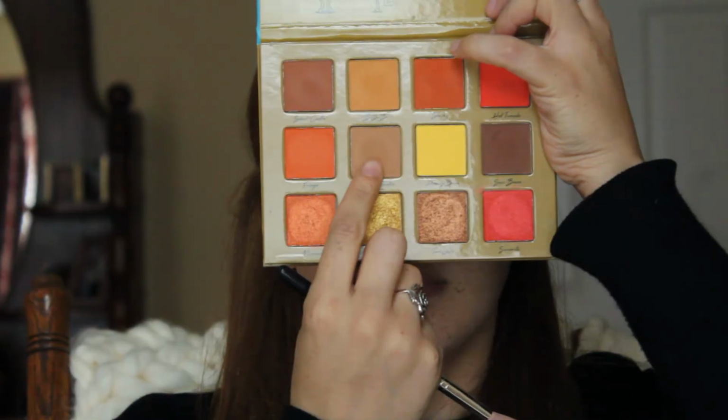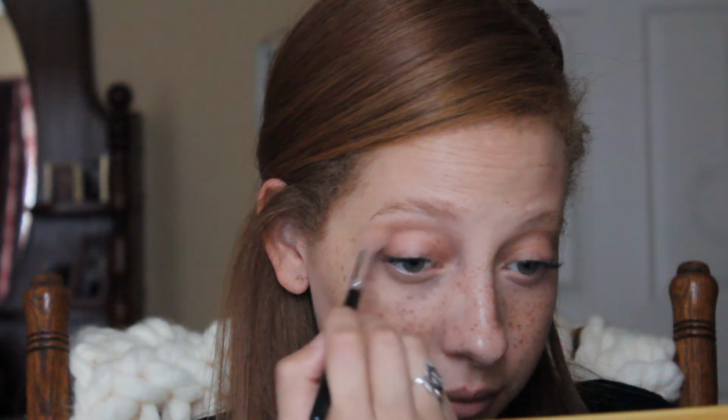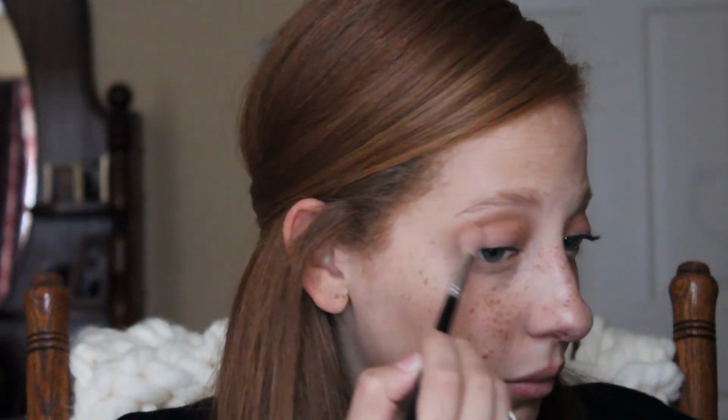I wanted to go ahead and go through how I created this look that I have on my eyes right now. So what I did first is I went into the shade Nudie Booty. That's kind of the lightest brown shade that they have in the palette, and I put that through my crease. I really liked how Nudie Booty came out on the eye. That's a great perfect transition shade.